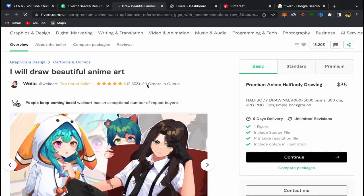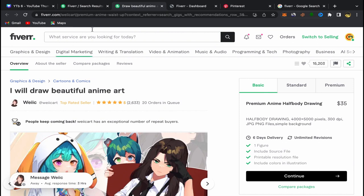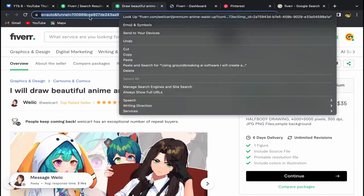As you can see, people are interested in this service. These people keep coming back and buying more services from this seller. So this service is a profitable service. That's why I chose this service. As you can see, this seller has 20 orders in queue, a lot of reviews, and is a top rated seller. People keep coming back to buy more services. What you need to do is copy his profile link.